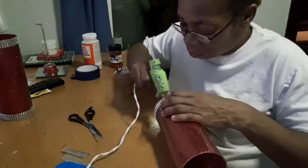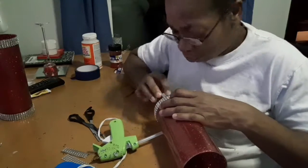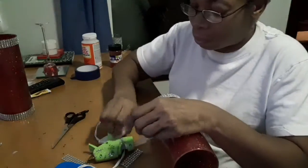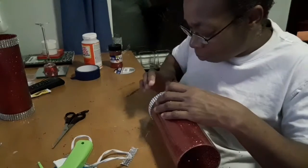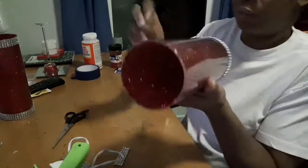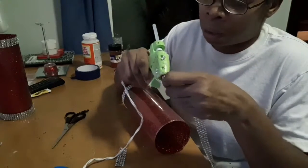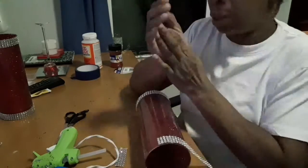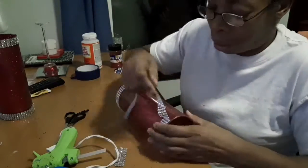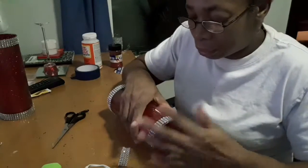Make sure everything is to your liking. Make sure you have enough glue on your diamond bling wrap so it won't come up. Now complete the top part. Sorry for coughing. I have a little cold.